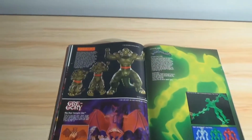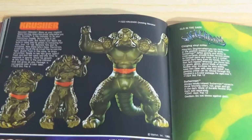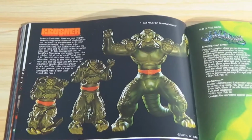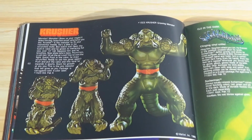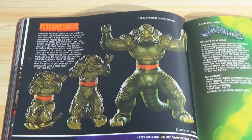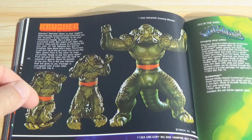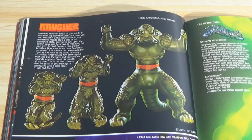Crusher, another really cool individual figure. It doesn't associate with anything. It doesn't go with any other series as far as I know, but just Crusher. And of course, you can compress him down, you can squeeze him into a little mess, and when you release the air valve, he reinflates himself back to that size.